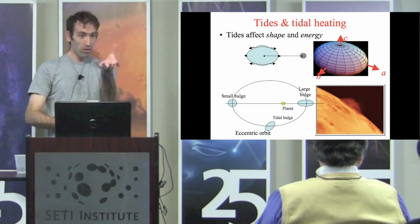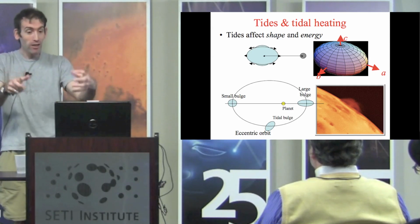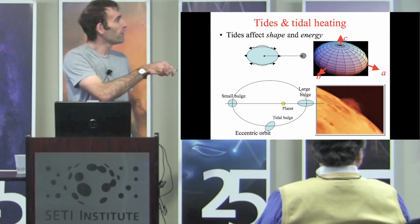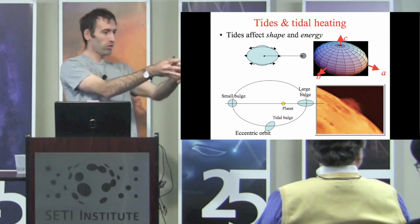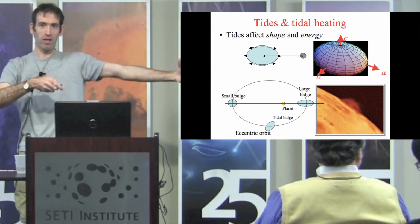And in fact, because it's rotating as well as being tidally stretched, it ends up having this peculiar shape where all three axes have different lengths. It's squashed at the poles, and it's pulled out towards Saturn.